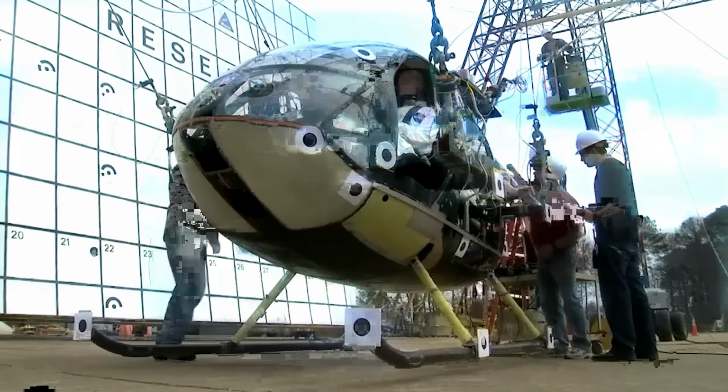Can NASA's Research Center helicopter withstand a rigorous crash test? Check it out here.